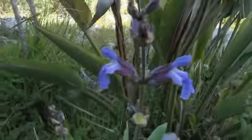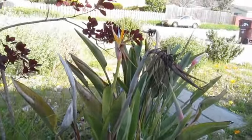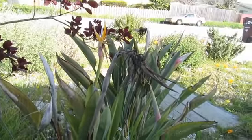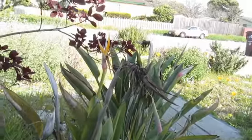And then this is actually culinary sage flowers. And then that's a plant right there. And then these are bird of paradise. A little beat up, but they're starting to kick into flowering now. So it should have some pretty nice flowers as the spring wears on.